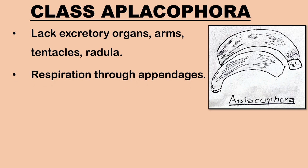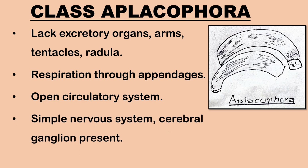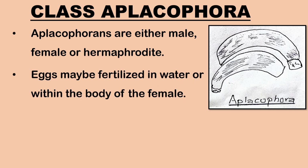Respiration in Aplacophorans is through appendages present in the posterior cavity. The circulatory system is open. The body fluid moves within sinuses. Nervous system is simple with well-developed cerebral ganglion. Aplacophorans are either male, female, or hermaphrodite. Depending upon the species, the mode of fertilization varies. Eggs may be fertilized in water or within the body of the female. Example, Solenogaster. Next is class Monoplacophora.